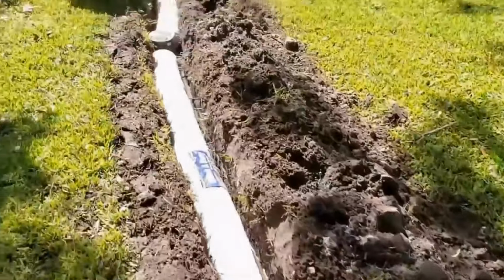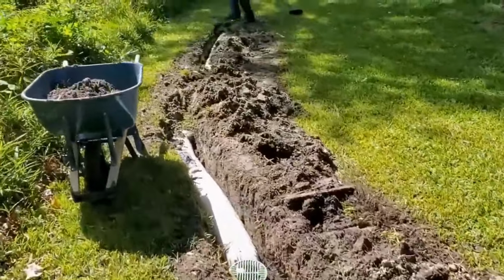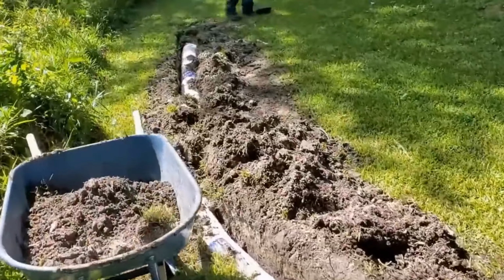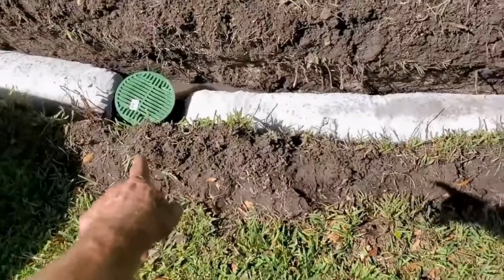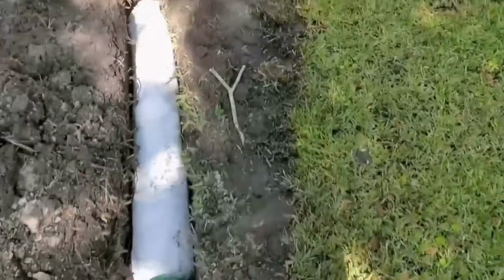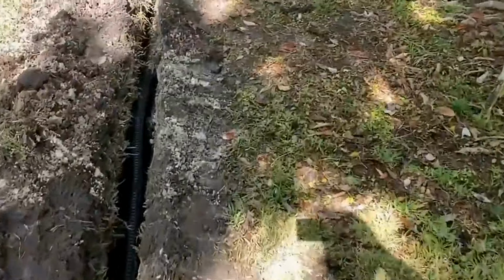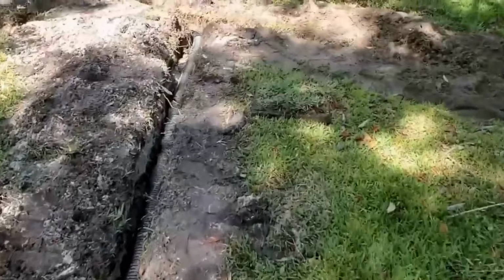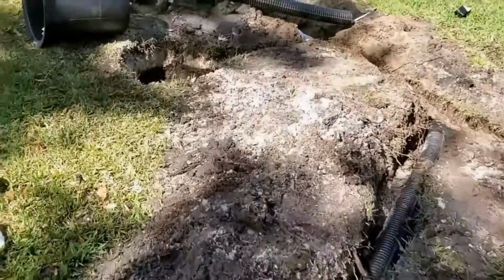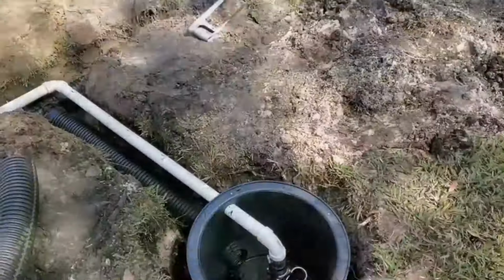We got our catch basins installed, and we'll go ahead and cover this up, take our excess soil out. Then we'll put some risers on here, and I'll show you how we do that to extend those catch basins up to the proper grade. But looking really good, looking really good. Water's already flowing through the trench, coming all the way around over to our sump basin, which is right here.